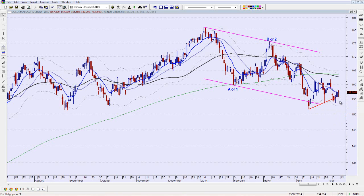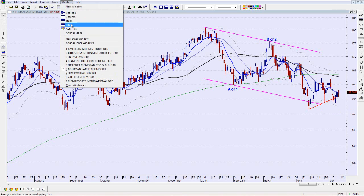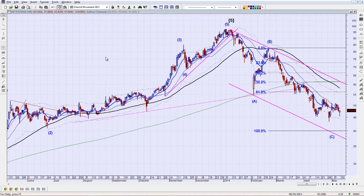Now, we could continue to come back down around, but I really thought that with this reversal bar here and breaking this trend line in here, I thought it should have gone, and it didn't. So next, we'll just have to see. And let's see. After Goldman Sachs, we're going to look at 3D systems.